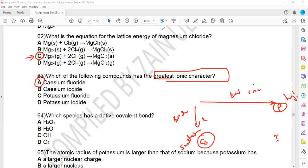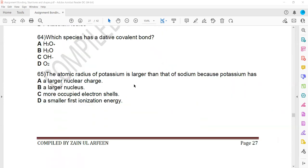Which species has a dative covalent bond? When we draw the structure of water, there are two covalent bonds and two lone pairs on oxygen. In the hydroxonium ion, H3O+, one proton is attracted toward the lone pair. As a result, it will form a dative covalent bond. So A will be the right answer.